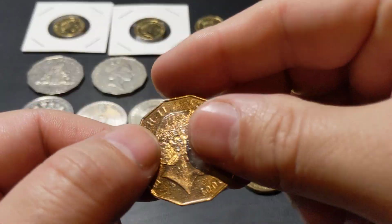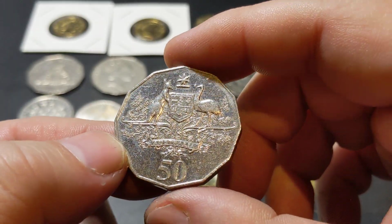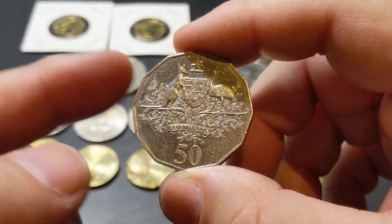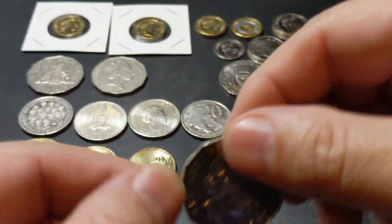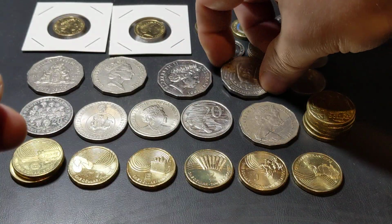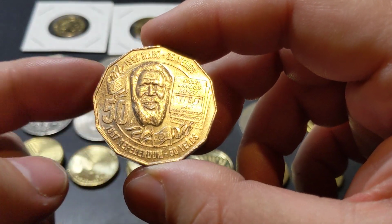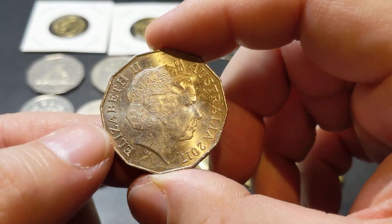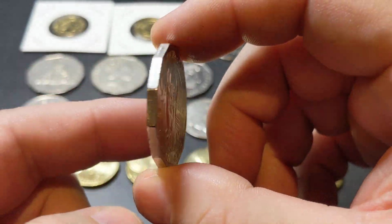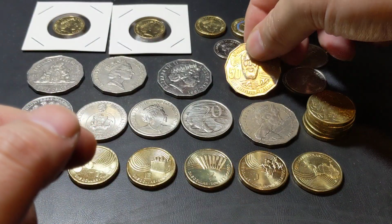I just kept nothing super special, but it was just a nice one. 2001, it is one of the Federation ones, not particularly low mintage, but if you're trying to make a set, they're well worth keeping, especially in the higher grades. Been a long while since I've found a Marbo 50-cent coin, so it's a 2017 50-cent coin, 1.4 million, if I remember correctly, mintage, and certainly worth more than 50 cents.